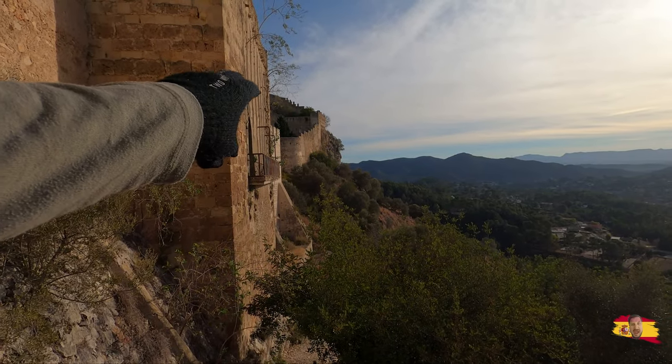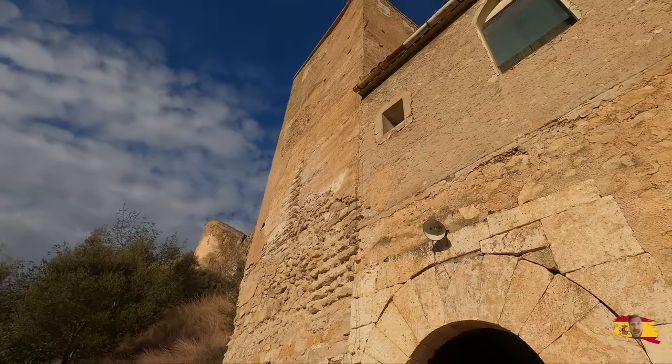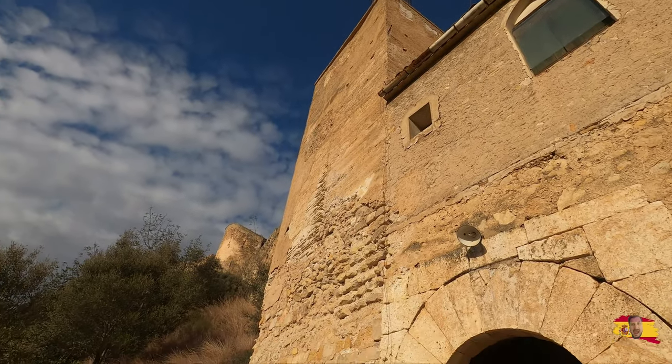You can get a little nature hike in and climb down the hill here. Look at the wall, the fortress, the fortified wall of Xativa. This is the rear end of it. And we're standing right at the very bottom, the base of the Xativa wall. The walled city.